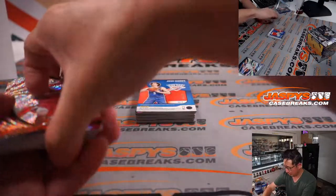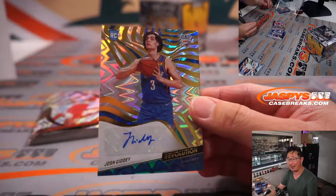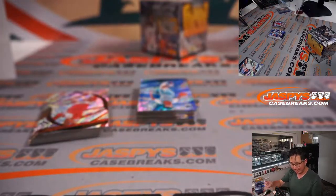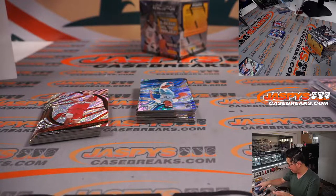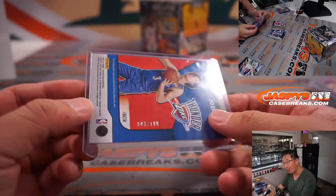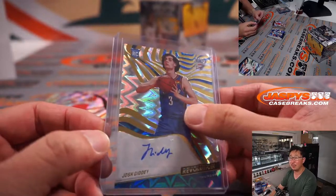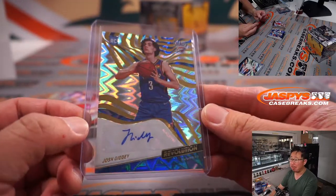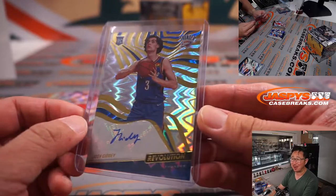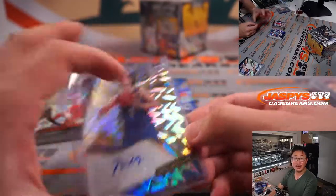Ooh, look at that. Might as well show you now. Popping early, a Josh Giddey autograph. That is for Johnny and OKC. Nice hit. That's a fractal parallel. Fractal autographs are numbered 003 out of 100. For the number 3, jersey number. That actually, as opposed to other fake eBay one of ones, this actually does help. Jersey numbers do get a little extra boost. Nice.